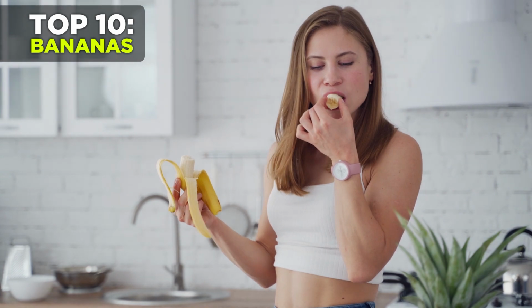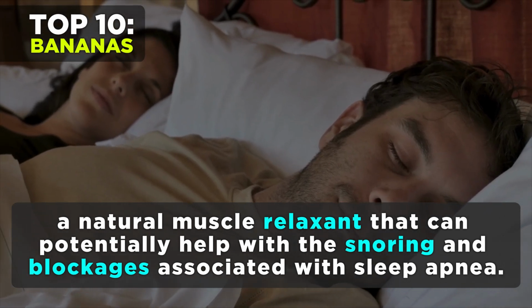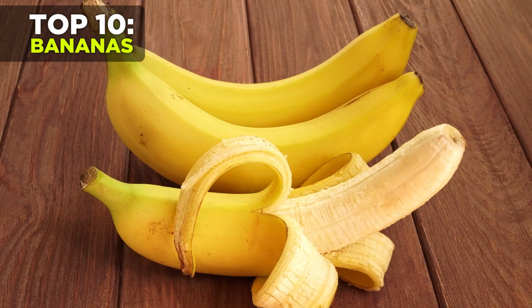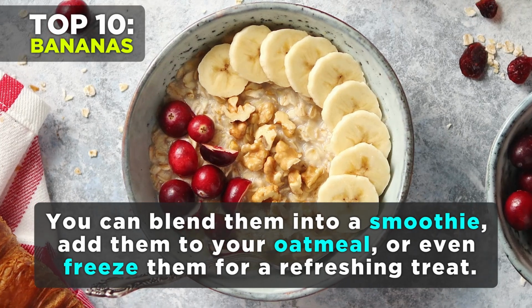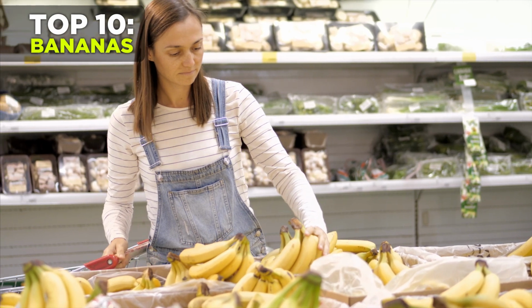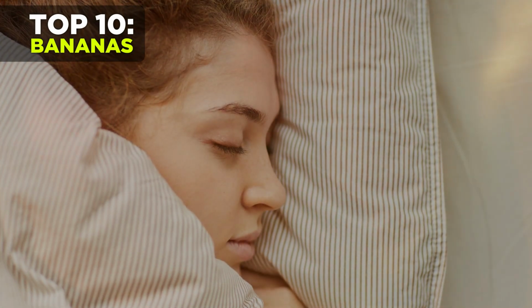But the benefits don't end there. These versatile fruits also contain magnesium, a natural muscle relaxant that can potentially help with the snoring and blockages associated with sleep apnea. You might be thinking, I'm not really a fan of eating plain bananas. But that's the beauty of this superfruit, it's incredibly versatile. You can blend them into a smoothie, add them to your oatmeal, or even freeze them for a refreshing treat. So, the next time you stroll down the grocery aisles, don't underestimate these golden fruits. Your sleep apnea might just find a formidable foe in the humble banana.